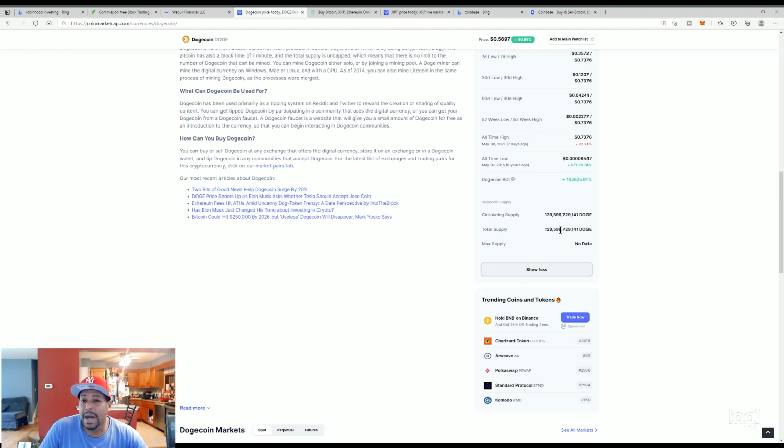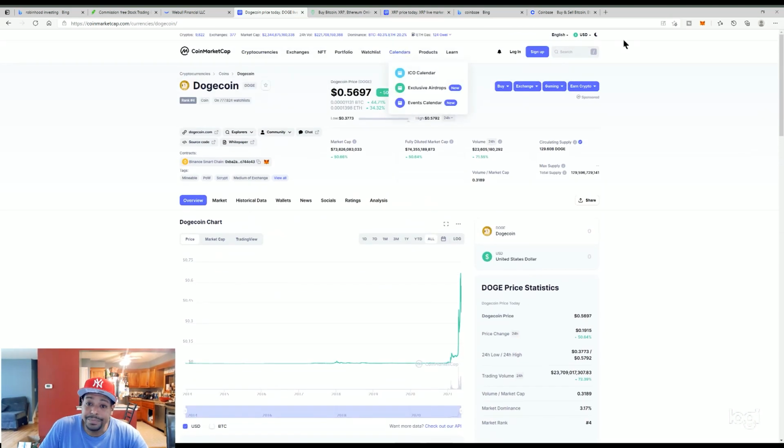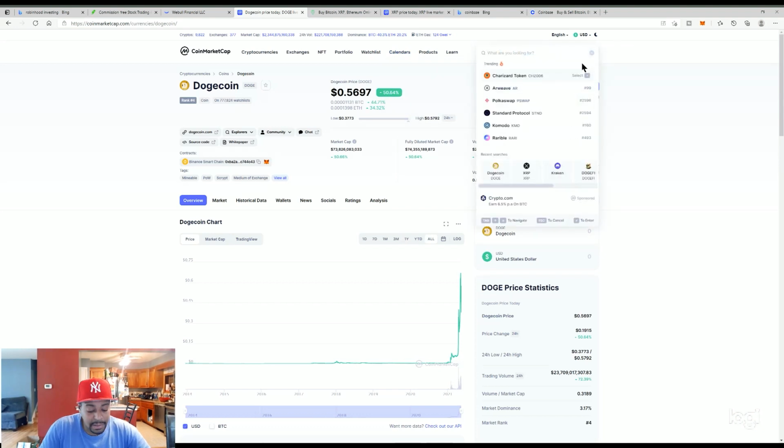It lets me know how valuable and rare a coin could be, because with this max supply, they're not making no more. They can't print no more like the dollar. Once a max supply is out there, it's out there. Okay? And that's why I like XRP.